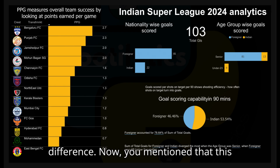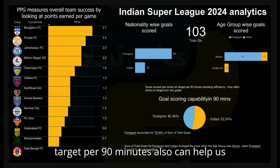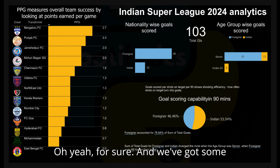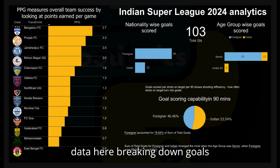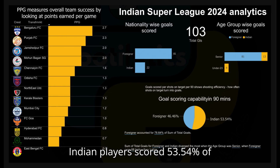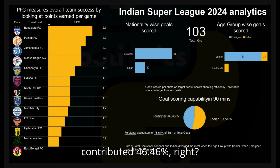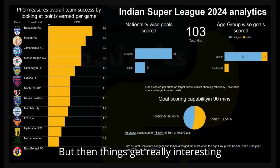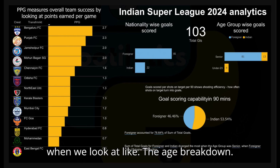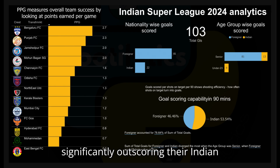Now, you mentioned that this metric, goals scored per shots on target per 90 minutes, can also help us understand individual player performance. Oh, yeah, for sure. And we've got some data here breaking down goals by player nationality. It shows Indian players scored 53.54% of the goals, while foreign players contributed 46.46%. But then things get really interesting when we look at the age breakdown. It seems like senior foreign players are significantly outscoring their Indian counterparts.